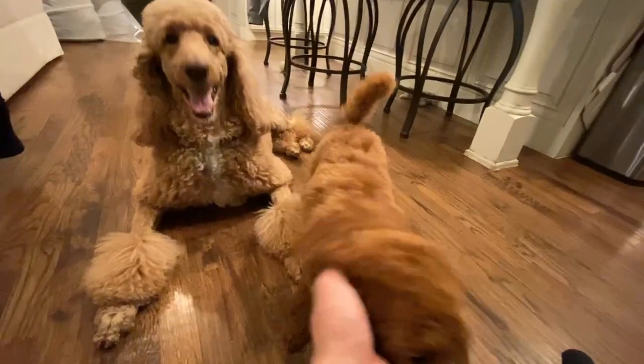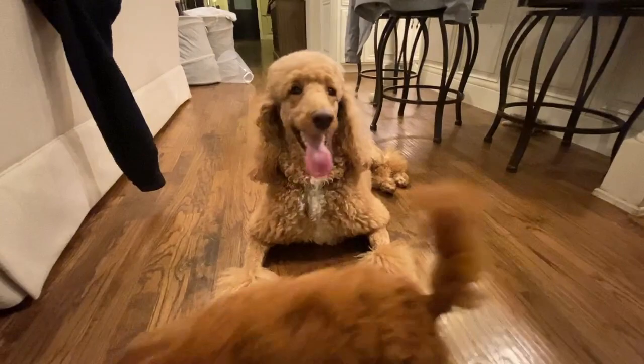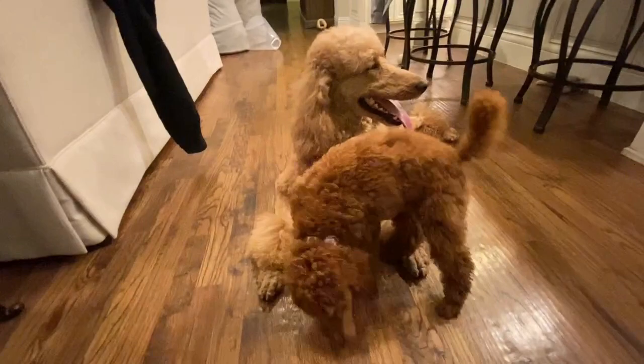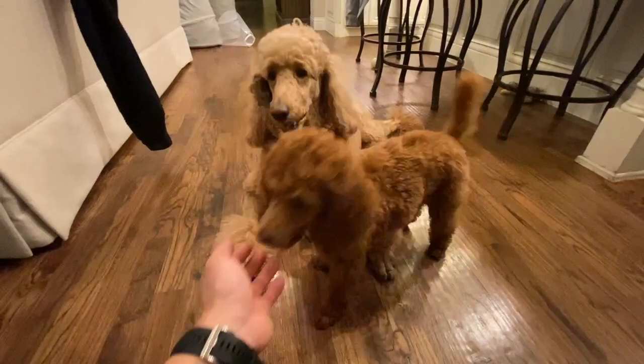And Eloise gets groomed tomorrow. She looks a little shaggy right now, but usually she's really nice and pretty and groomed. I just wanted to post this video to show other people what it's like to have a standard poodle, what kind of dogs they are. They're actually really active dogs. Eloise is a huge jumper. She'll jump really high in the air to catch the ball. They're not that foo-foo as they look.